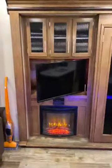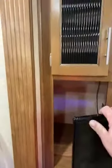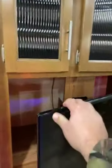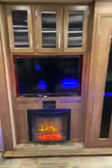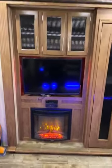We've got a fireplace and TV. The TV has backlighting. I also modified it and put storage behind it. It's got a lockable swivel. It goes back in place and latches for going down the road, so you can store stuff behind it. The latch helps keep stuff from falling out.